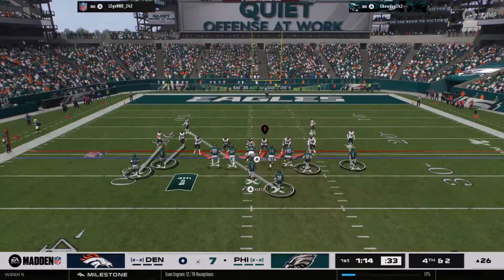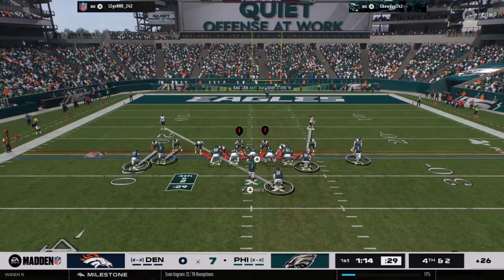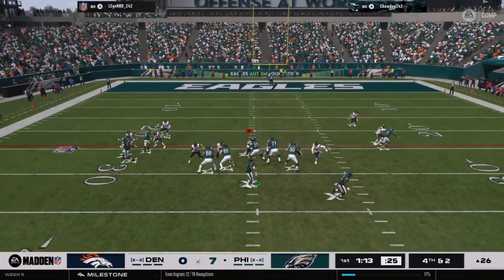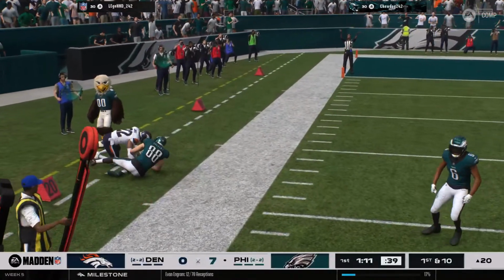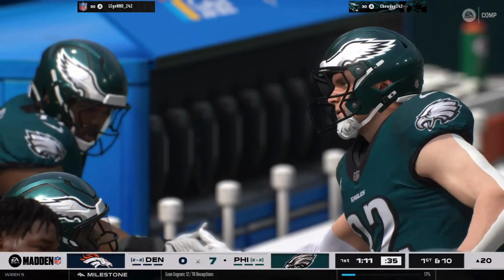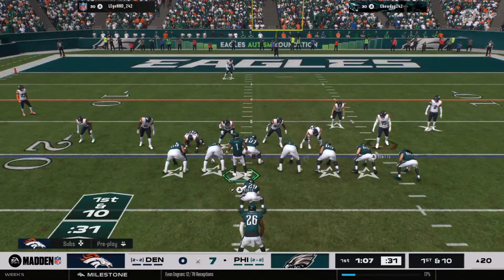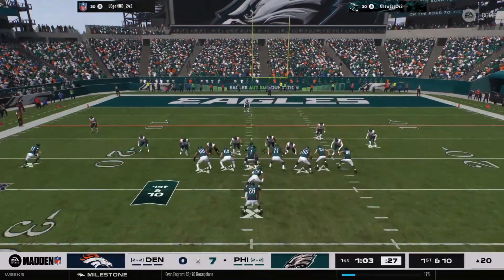The offense staying out. They're going to go on 4th and 2. Throwing from the gun, it's Hurts. Pass taken in by his big tight end. And out of bounds right around the 20. That's good for the Eagles. First down. First and 10 at the 20-yard line.